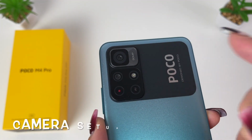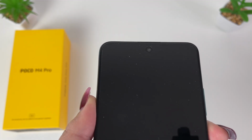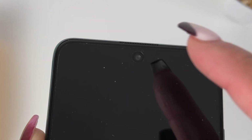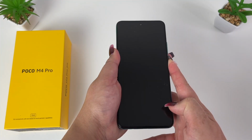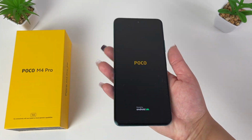So we have a 50 megapixel main sensor and an 8 megapixel ultra wide sensor. And here at the front we have a 16 megapixel selfie camera, and here we have the earpiece, guys. Now guys, we'll look at the cameras, some photo and video samples in more detail shortly.